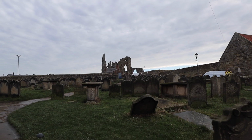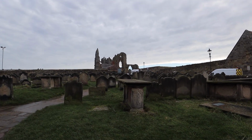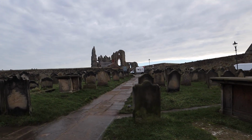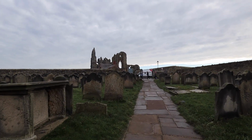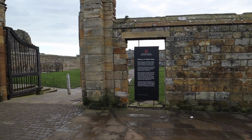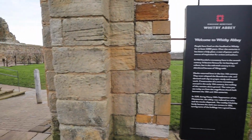And I think you might be able to see it in the distance. It's Whitby Abbey, one of the top attractions in Whitby, and actually the inspiration for a Dracula novel as well. Let's go a bit further and see if we can have a closer look. And I've made it. Here it is. Welcome to Whitby Abbey. Let's head in.